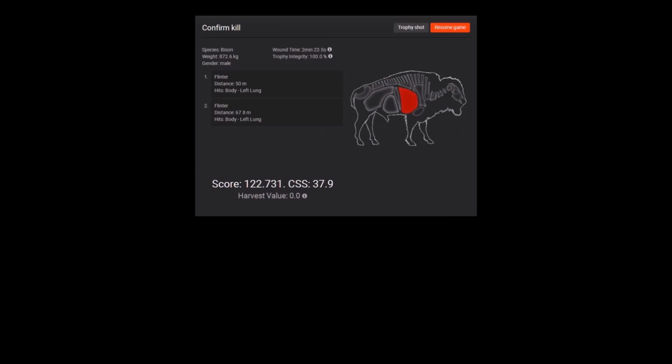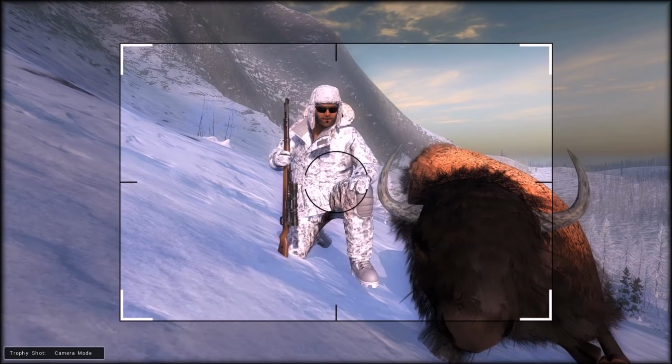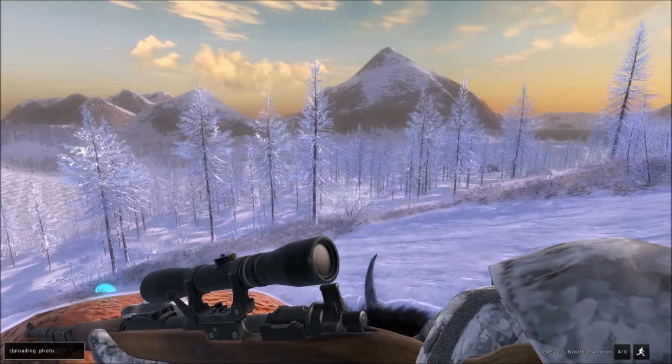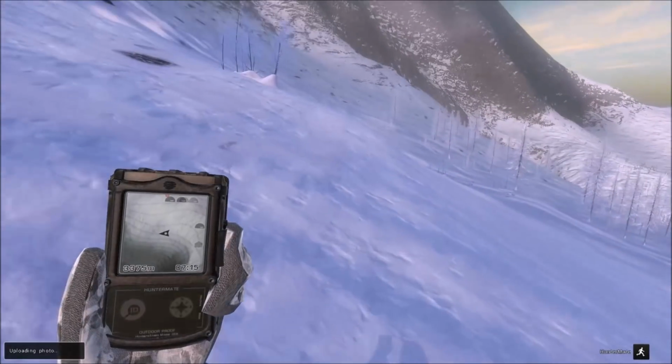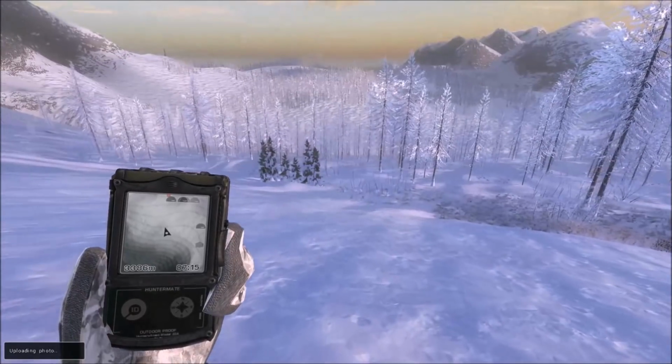122 score. That's actually quite a nice one. That'll help for the comp. Alright, looking pretty good. Yeah, I didn't realize he actually was going to score that high. That put us in 11th currently, with an average score of 108. So if we kill another one up around the 120s, that'd be really good.